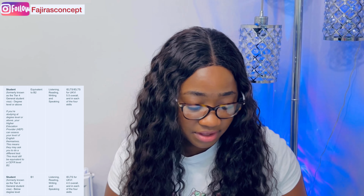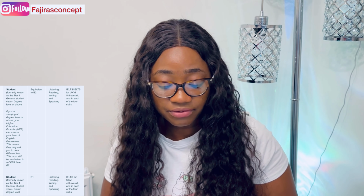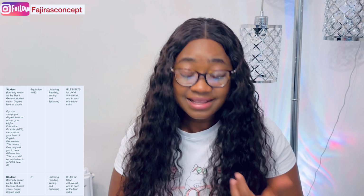Just as you can see, student, formerly known as the Tier 4 general student visa, degree level or above. Some universities will ask you to bring your IELTS, not all universities though, but some will ask you to bring your IELTS or your ECCTIS. Listening, reading, writing and speaking, IELTS or IELTS for UKVI, you need 5.5 overall, and you also need that same 5.5 in each of the 4 skills. Not all universities ask for your IELTS, but for those that do, you need to make sure you apply for that.